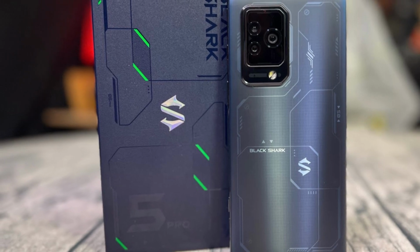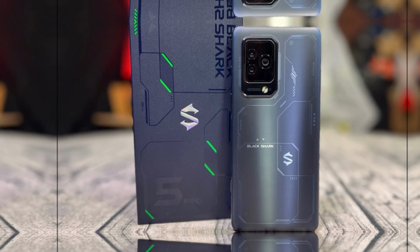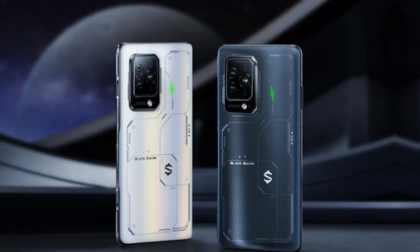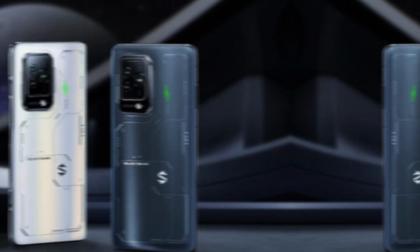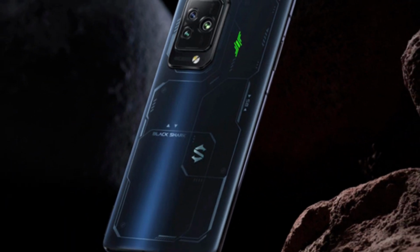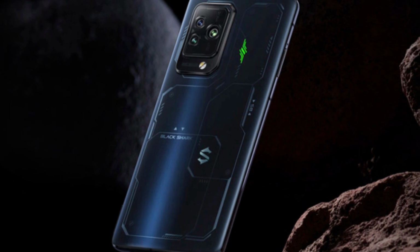When it comes to the camera, the Black Shark 5 Pro features a triple camera setup with a 64-megapixel primary camera, a 13-megapixel ultra-wide camera, and a 5-megapixel macro camera. The front camera is a 20-megapixel sensor, which takes great selfies.